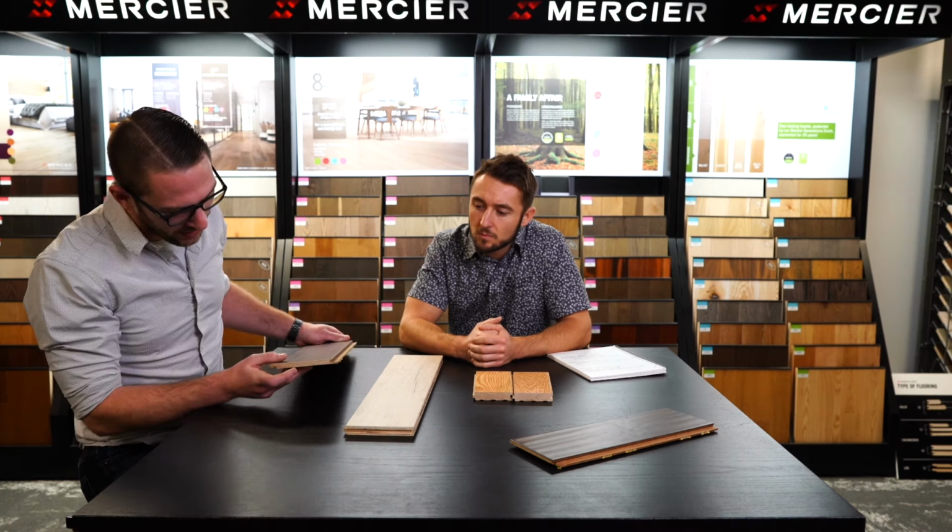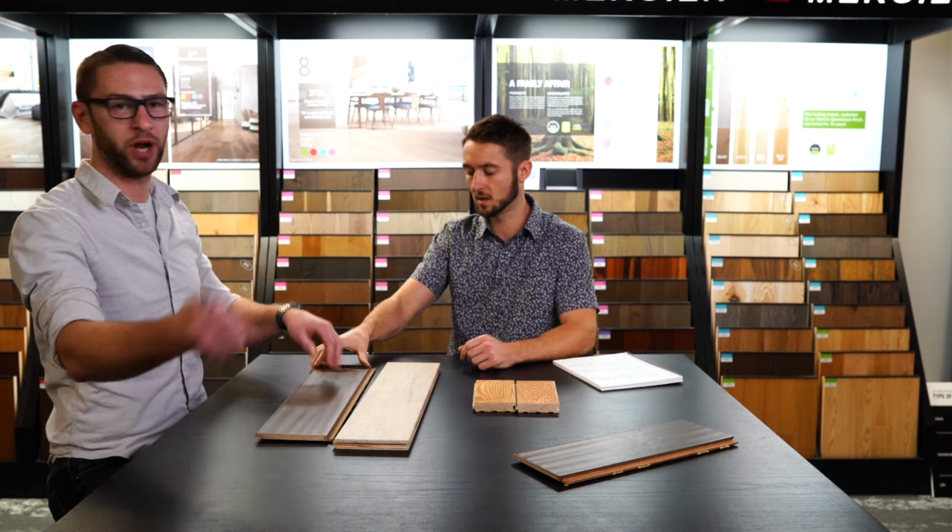A good hardwood option nowadays is another engineered option that they made. It's called the click system. It has a plywood backing, high density fiber core, and a true hardwood veneer on top. A lot of people mistake it for laminate, but that top layer is a true hardwood veneer made of maple, red oak, ash, whatever it is.